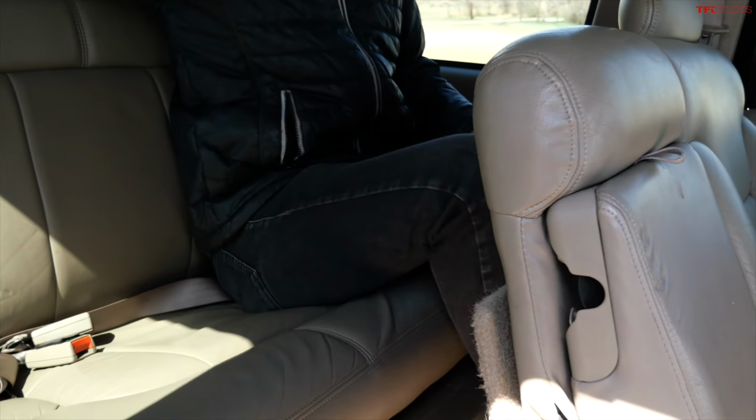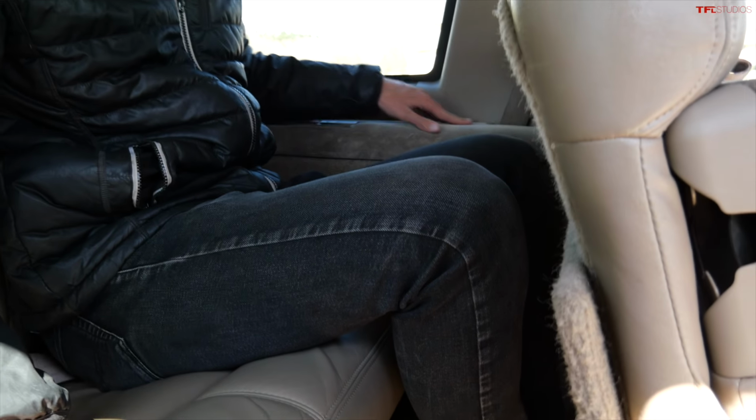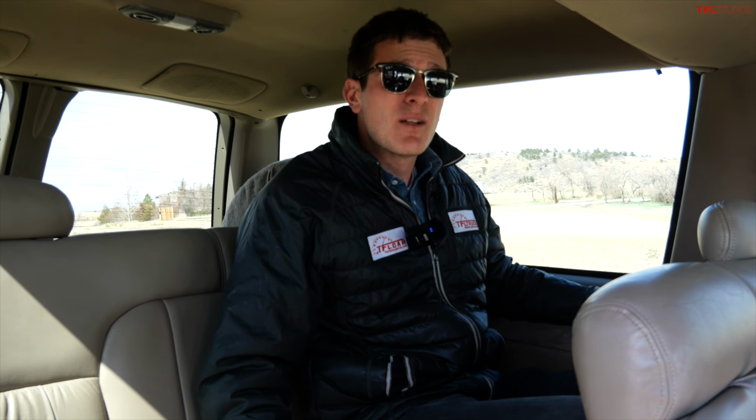Headroom's a little bit compromised actually, which is kind of interesting for the size of the vehicle. But good legroom, and once again, knees do end up sticking pretty high. A couple of cup holders back here. But this is really where the Ford is going to shine, because having a triple XL SUV means you have triple XL back seats.